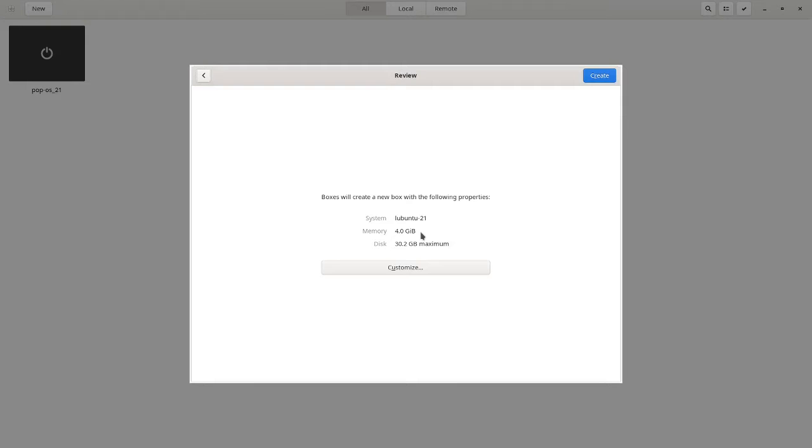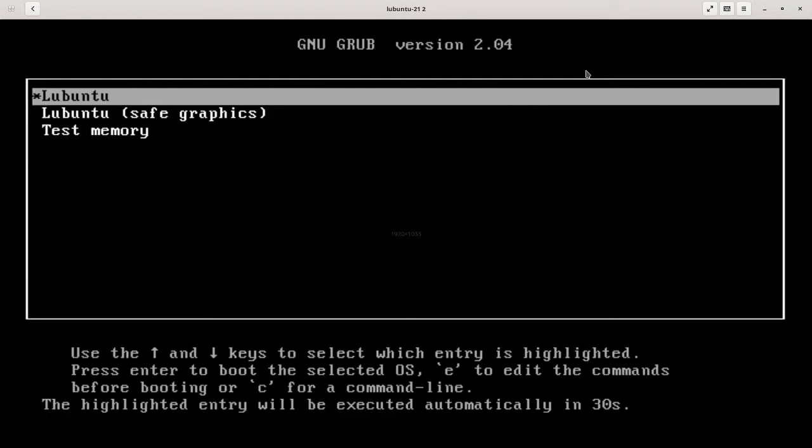Otherwise, you can press usually F12 on most computers I've dealt with. It may be another key, so check the BIOS information, and you can do a search online to find what key bindings work for most computers. Then you boot from this ISO. Now we've got it set in here. So we'll create, and it'll load it, and okay, Lubuntu.